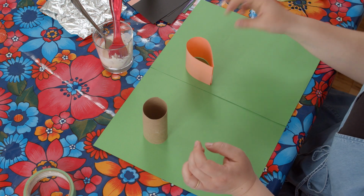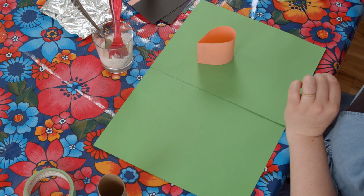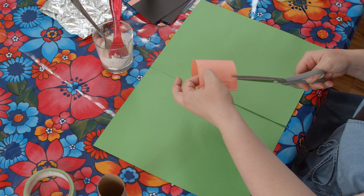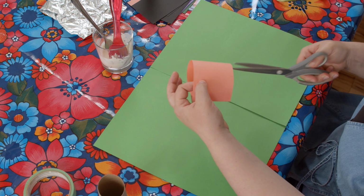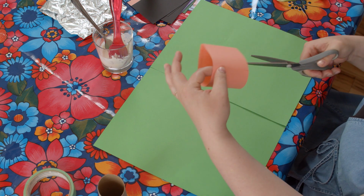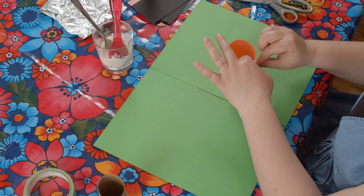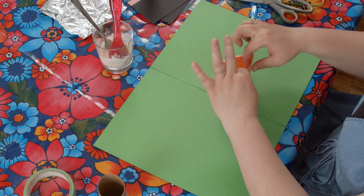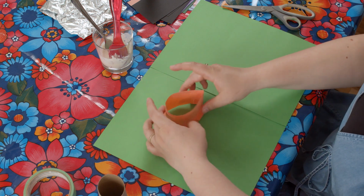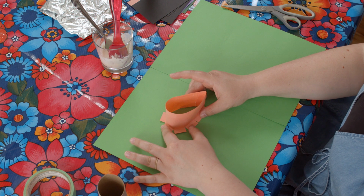All right, so now I have something that I could either attach on here. We need a flat surface to glue things to. If I wanted it to stand up straight on the ground, I can make some more flaps to glue. So I'm just gonna cut little tiny slits in my fun shape. And then I'm gonna fold these shapes back. Okay, now that I have a bunch of flaps, I'm just gonna glue these flaps down onto the paper, and that will hold it in place without it falling off.